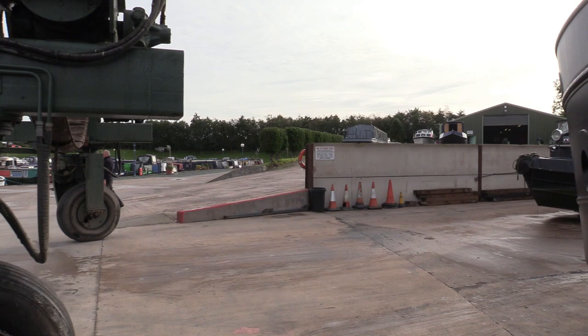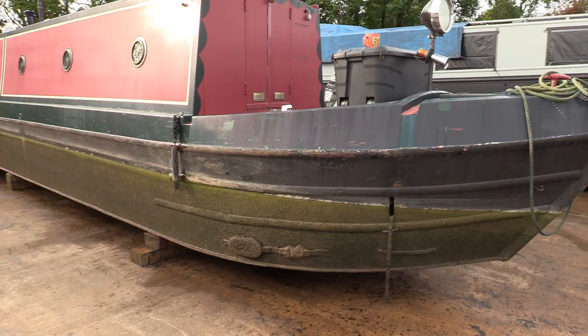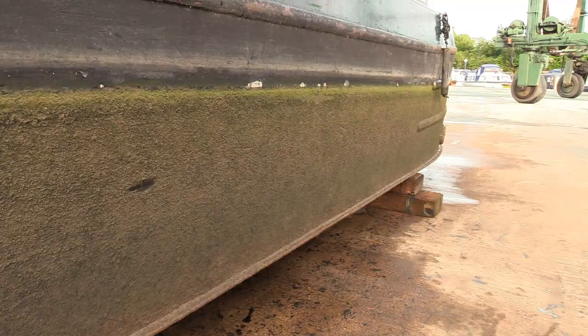Well, as I was saying, I am very, very delighted with how this hull looks. Ignoring all the green weed, she's exactly the same as when she went in 2 years ago.